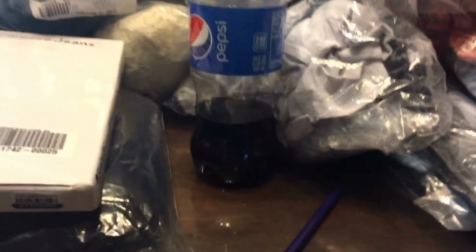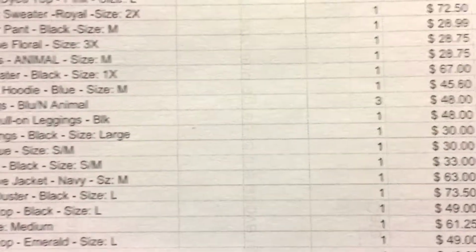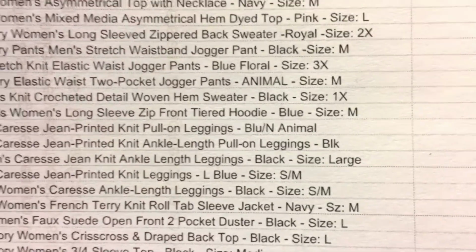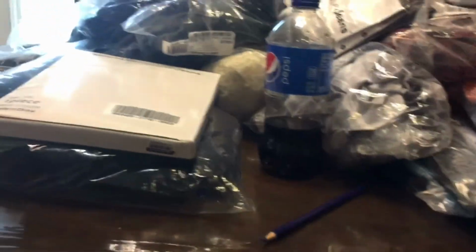I thought it was supposed to be 51 items, but when I put numbers to the side of the manifest, oh yeah, it is 51 items because there's 3 of one item. If you notice, right there, 3 of the leggings, blue and animal print. So we'll see how that goes. We'll see how all this goes.